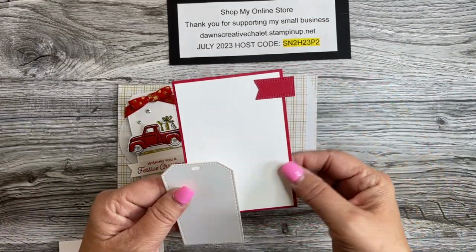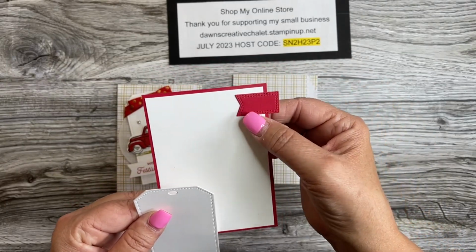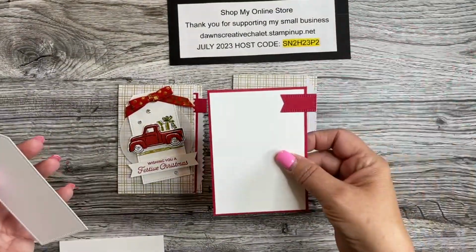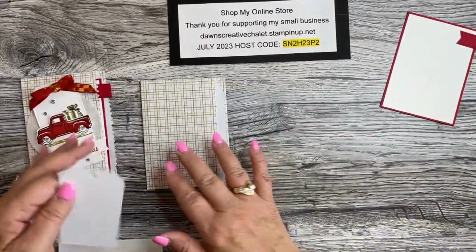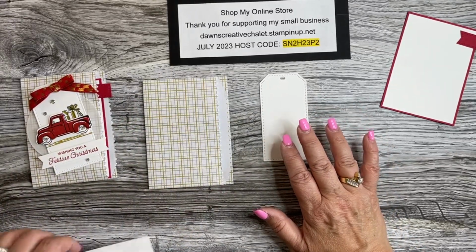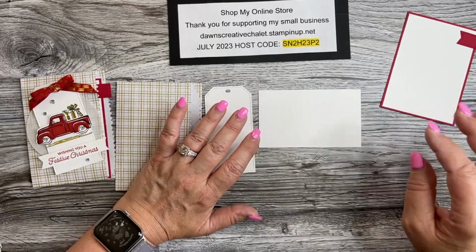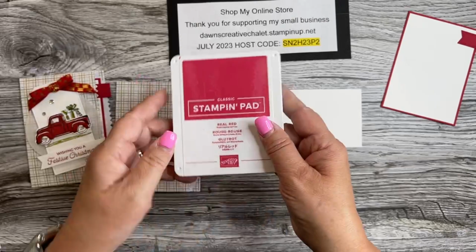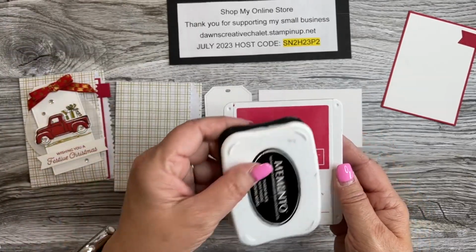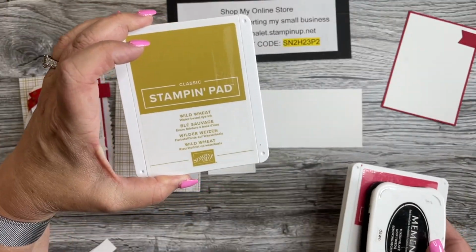So I already have the inside piece. I had cut them, put them together, and adhered this cute little, I don't know what you want to call these, like a banner with a dovetail. So that's going to be our inside piece. And then what I'm going to do is decorate this little guy here. And I have some scrap paper, a Real Red ink pad along with our Memento black ink pad, and I'm also going to use Wild Wheat.